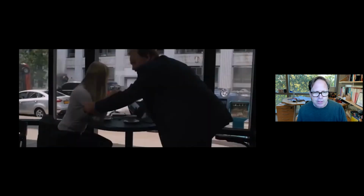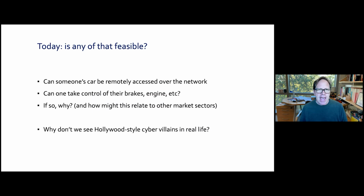All right. So with that context, today I'd like to couch our story in terms of talking about how much of this is feasible. So can someone's car even be remotely accessed over the network? Can someone take control of their brakes and engine and so forth in the manner in which we saw? And if so, why would that be possible? And how might this relate to other market sectors and other kinds of networked computational devices? And then lastly, I want to talk a little bit about, let's assume that some of these things were true.